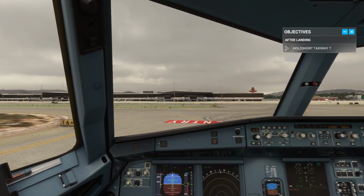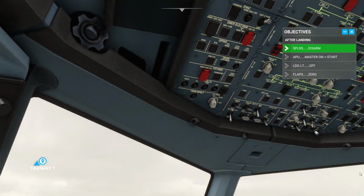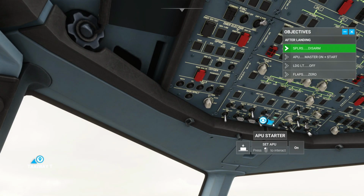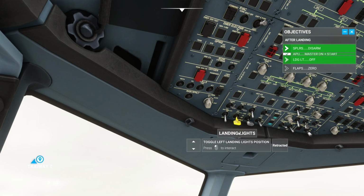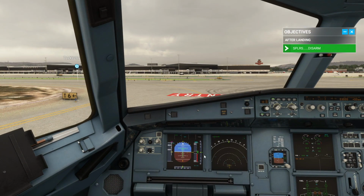Come to a stop here. Whilst we're stationary, let's perform the after landing flow to prepare for parking. Great, this has us mostly set up for parking, so now we need to taxi to our stand. Jetliner 488, left on Tango, Foxtrot November, parking stand 104. Tango, Foxtrot November, stand 104, Jetliner 488.